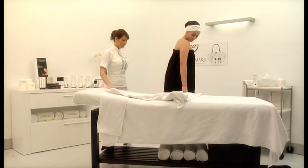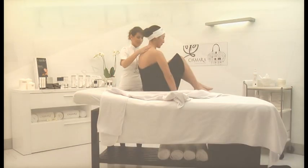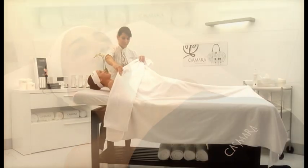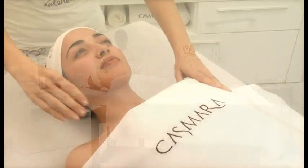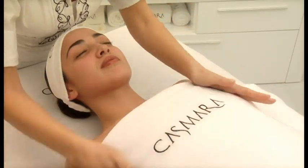Prepare the client to receive Casmara's goji treatment. The natural properties of goji berries, beetroot betaines, honey, avocado oil, and shea butter prevent the skin from premature aging.